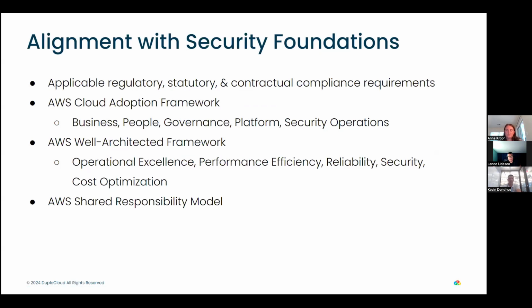So we align with certain security foundations and frameworks. We obviously have to take into account, first and foremost, what applies to our customer's organization, right? So regulatory, statutory, contractual compliance requirements, right? Contractual compliance requirements can and sometimes do supersede regulatory compliance requirements, right?